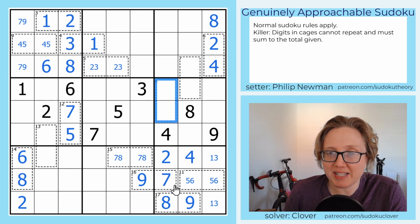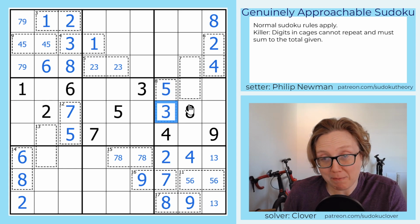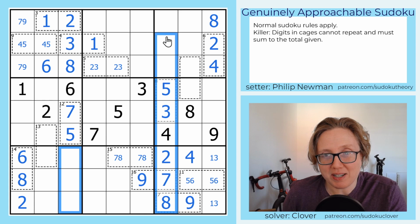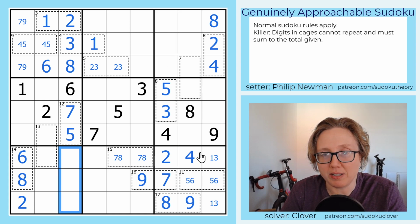Similar reasoning here. This is an 8 cage. Can't use a 2 or a 7, so this must be a 3 5 pair. It has to go that way around. Now that's kind of fun because that leaves us with 6 cells full in each of these columns. So the remaining digits here are going to be 1, 4, and 9 in the rest of this column.